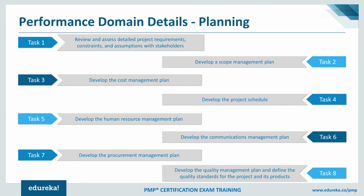Let's move on to another important domain, which is planning. What do we do as a part of planning? We actually start with planning for the project requirements, and we also learn about some of the constraints of the project, assumptions with respect to stakeholders, etc. And with this information, we then start working on the project plan.